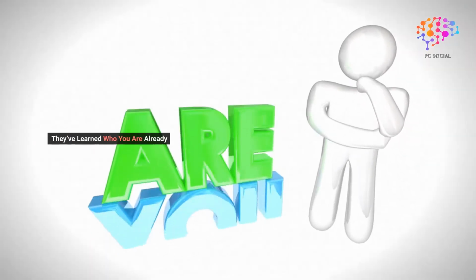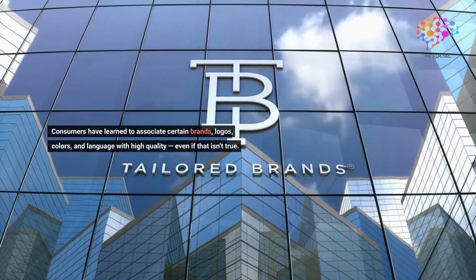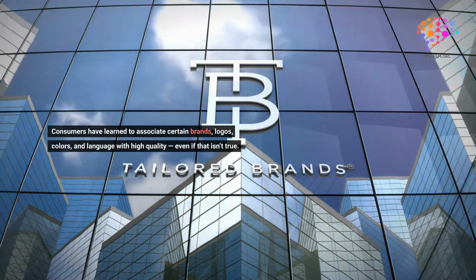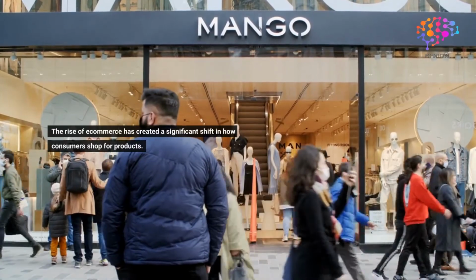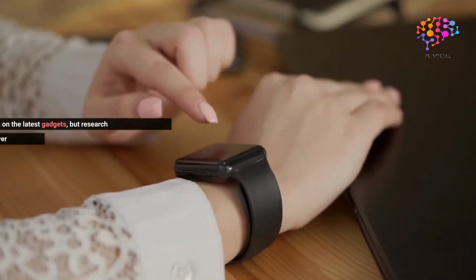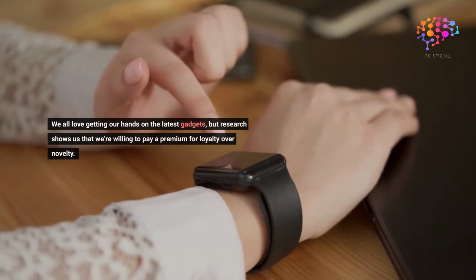They've learned who you are already. Consumers have learned to associate certain brands, logos, colors, and language with high quality, even if that isn't true. They don't buy from big brands anymore. The rise of e-commerce has created a significant shift in how consumers shop for products. They value loyalty over newness. We all love getting our hands on the latest gadgets, but research shows us that we're willing to pay a premium for loyalty over novelty.